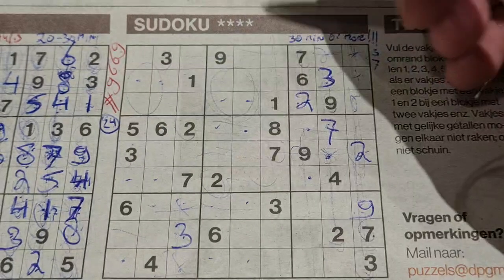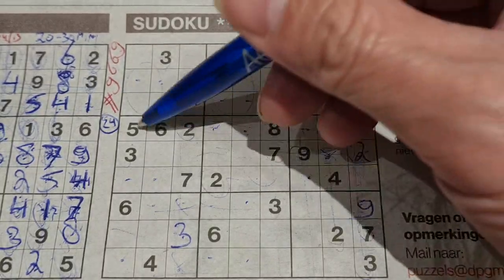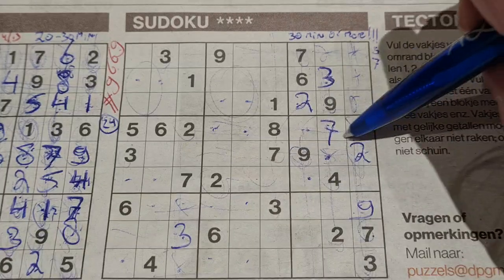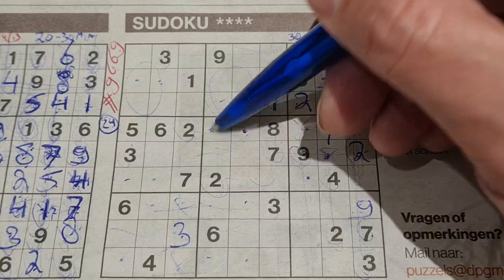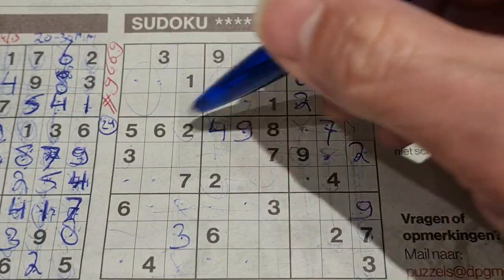Nine. Well, 4 missing numbers in this row. 2 of those missing numbers are the 4 and the 9. We have 4 and the 9 in this big square, so no 4 and 9 in these 2 boxes. 4 and 9 goes in those 2 boxes as appear. 4 9, 4 9. We have a 9 in this column, no 9 there. 9 should be here. The 4 goes there, so 2 numbers left in this row.